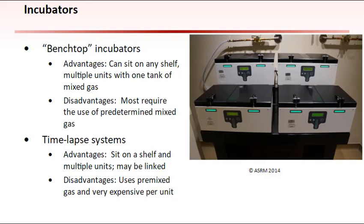Another type of benchtop incubator is a system that allows for constant time-lapse videography of embryos in culture. These time-lapse systems fall into two categories, either systems that can be placed in big box incubators or self-contained systems that sit on the benchtop. They function much like traditional benchtop incubators in that the region that holds the embryo culture dish has a mixed gas delivery system and is temperature controlled. These systems offer most of the advantages of other benchtop types of incubators, as well as the disadvantage of using premixed gas. The other major disadvantage of these benchtop time-lapse systems is the cost. These are often more than $100,000 per unit. Therefore, they provide a very expensive but apparently very effective incubation system, even if the time-lapse function is not considered.